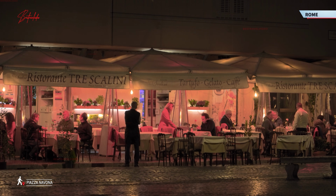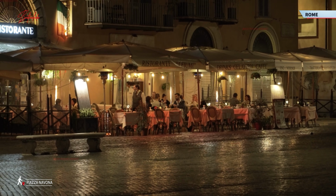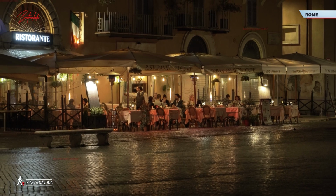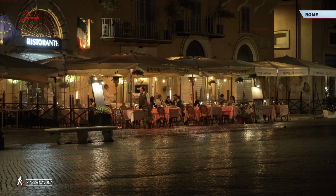The massive oval shape of the square, once the track of the ancient Stadium of Domitian, feels even grander at night. With a length of nearly 300 meters, it becomes a stage lit by golden lamplight. There's no traffic here, no rush, just the quiet energy of a city that knows how to slow down.